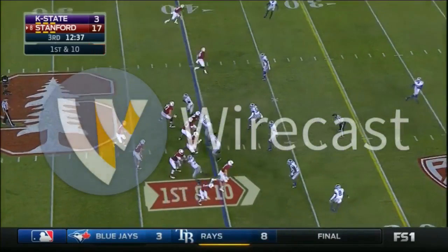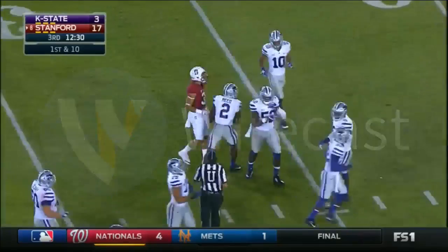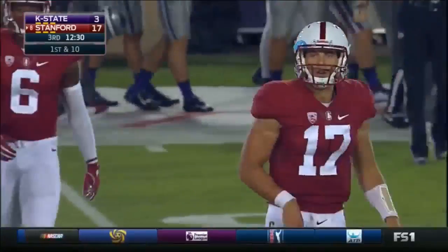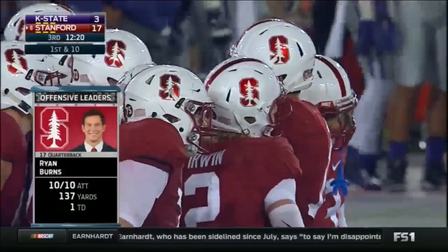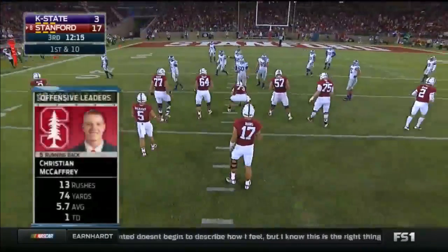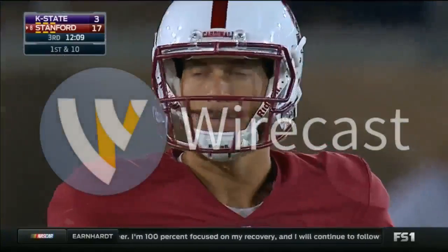Ben Edwards, number 9, he was screaming up from his safety spot. They sent an all-out blitz, and he ran right by the running back. And in one-on-one coverage, that spells the end. Big play for Kansas State. Excellent job by Ertz. 24-yard gain. 1st down and 10 at the 23.